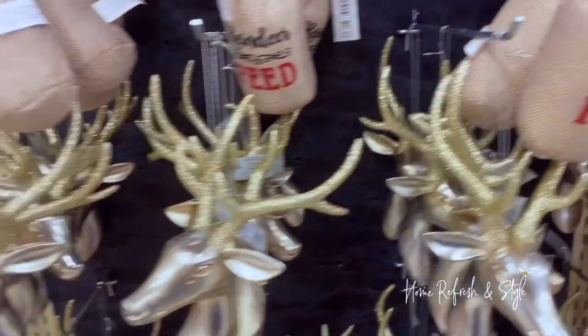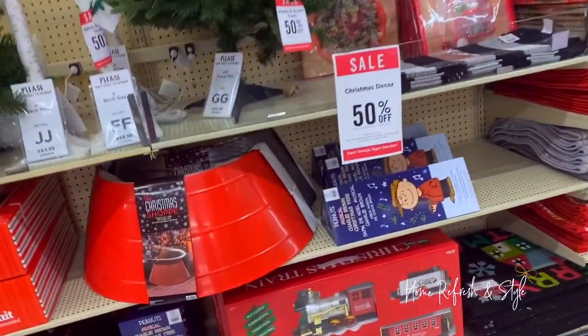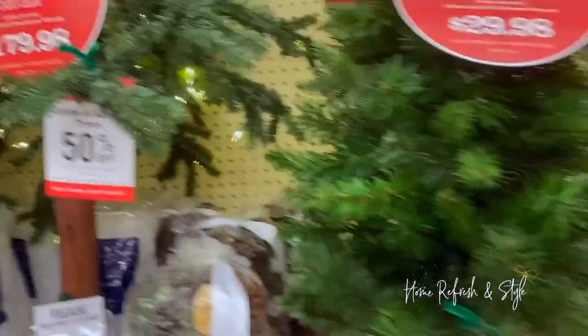Guys, this is trouble. This is really big trouble. So if you guys need ornaments for your tree this year, Hobby Lobby. So they have small trees over here. I never have a small tree. Maybe I need a small tree this year. Do you guys have a small tree? I don't know if we need one.